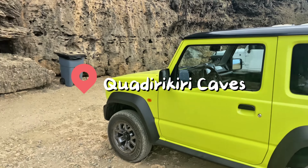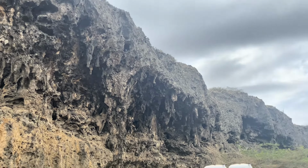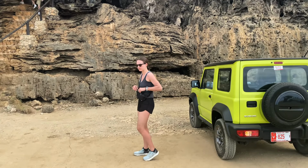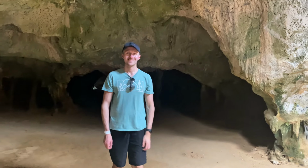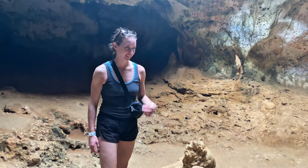Our first stop in the park was the Quadirikiri Caves. Caves are obviously known for being underground, but you actually enter this cave by climbing a set of stairs to the base of the cliff. This cave has two dome-shaped chambers that are lit up by sunlight shining through holes in the ceiling. This cave is also a nesting site for bats, which were swooping over our heads as we walked through.